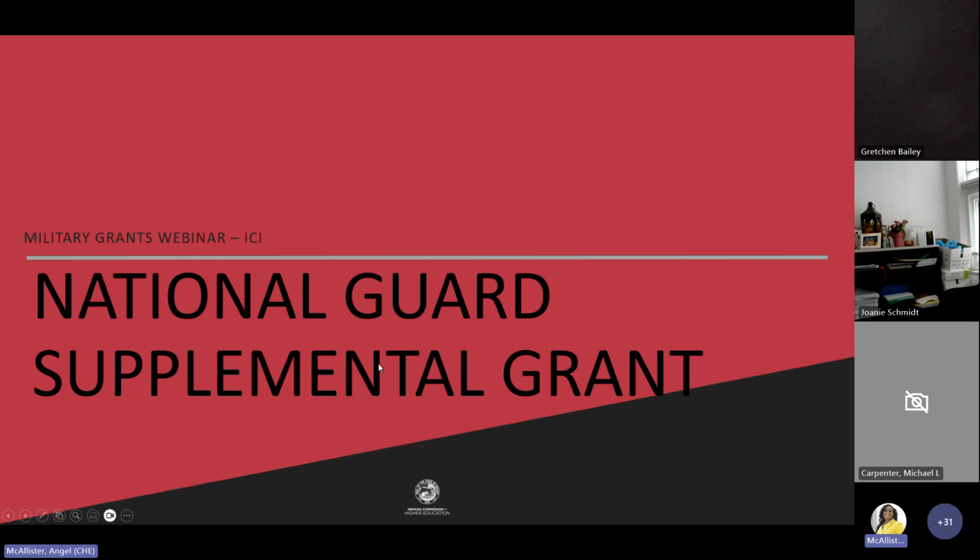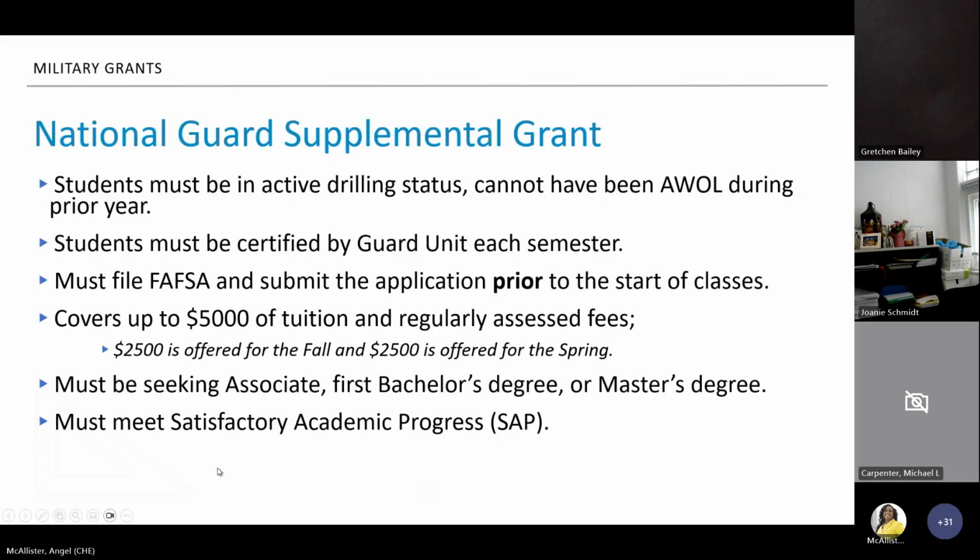So we'll start briefly with the National Guard Supplemental Grant. For this grant, students must be in active drilling status. They cannot have been AWOL during the prior year. If they are, then they will not be eligible. There isn't anything that you all will have to do in order to verify this.